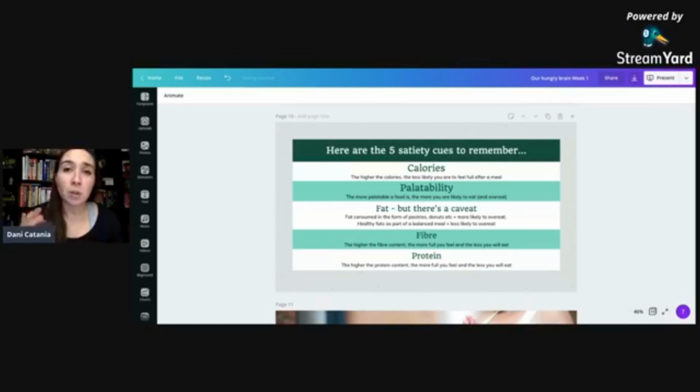So this could have to do with 2 reasons. Number 1, it's going to feel heavier in our stomach, so more pressure on that nerve saying, stop eating, you've had enough. Or it could also be the fact that it's slower to digest, and so we're digesting food over a longer period of time. Either way, high fiber, good. And finally, protein played a major hand in how satisfying a meal is. So the higher in protein it was, the more full you felt. So again, no surprises really there.